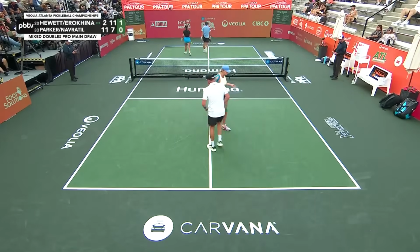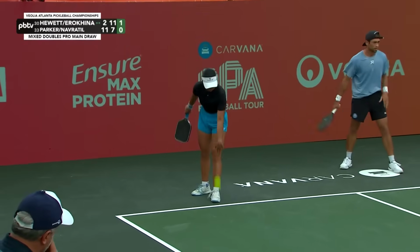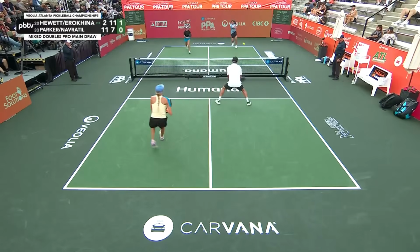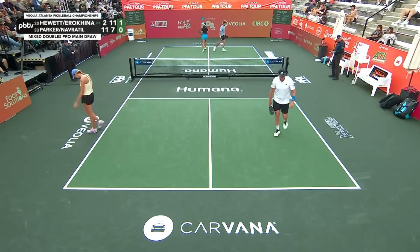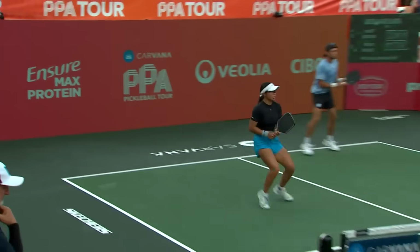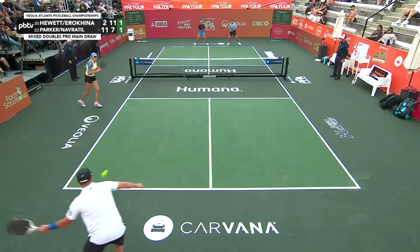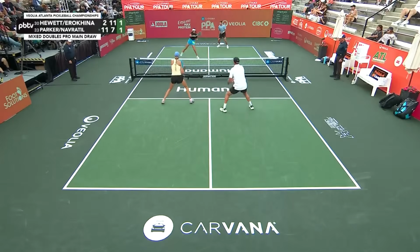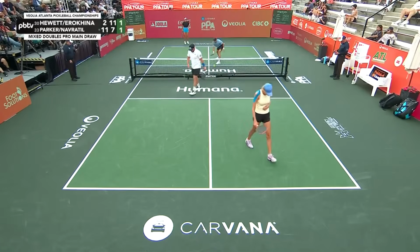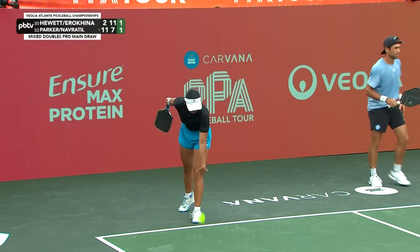Side out. Good partner communication and pull back from Sam Parker. We talked about how much two-handed backhand power she has. It looked easy, but not always easy to pull that paddle back. Especially when it's set on the destroy button. Yes, correct. Hewett looking to protect. Erokhina. Perfect drive from Zane Navratil behind him. Point. Well, they got the shake and bake coming at them, so returning the favor here are Navratil and Parker.